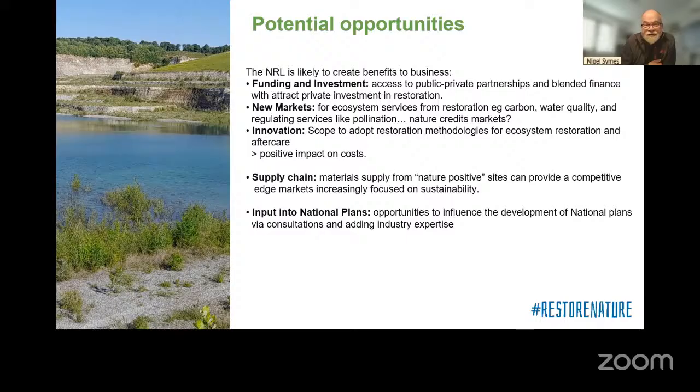And so in terms of how the financing and investment into businesses relates to your restoration commitments, your contribution to the national plans, and how you, with good cause, make the case for your credentials as positive actors for nature restoration, will help bring in more attractive investment with better loan rates and so forth, but also new markets. And I think this is one that's really worth focusing on.